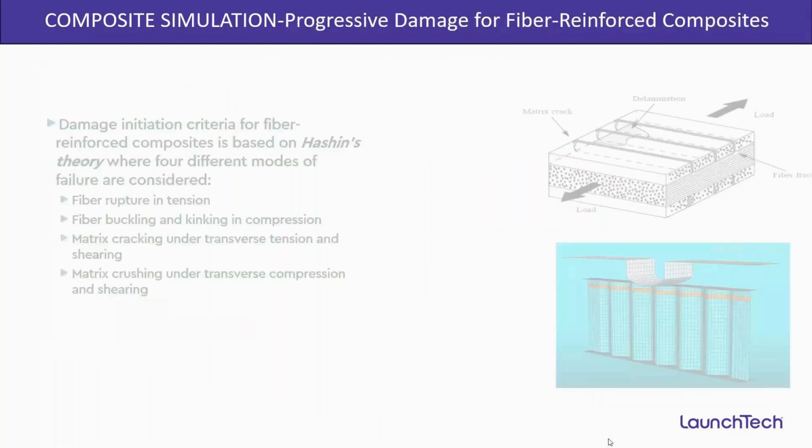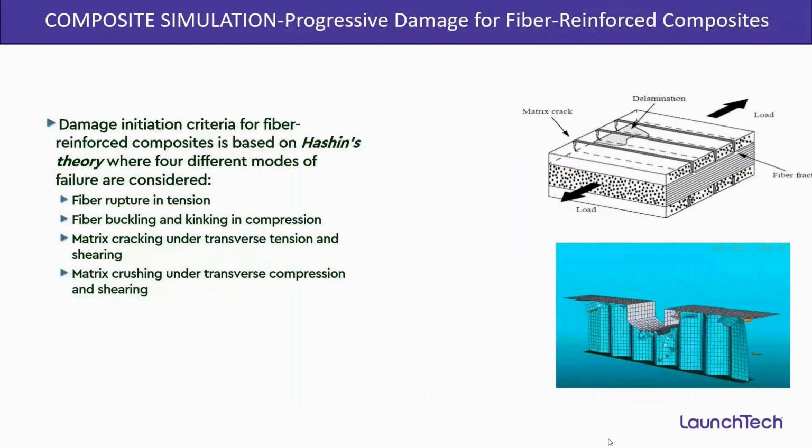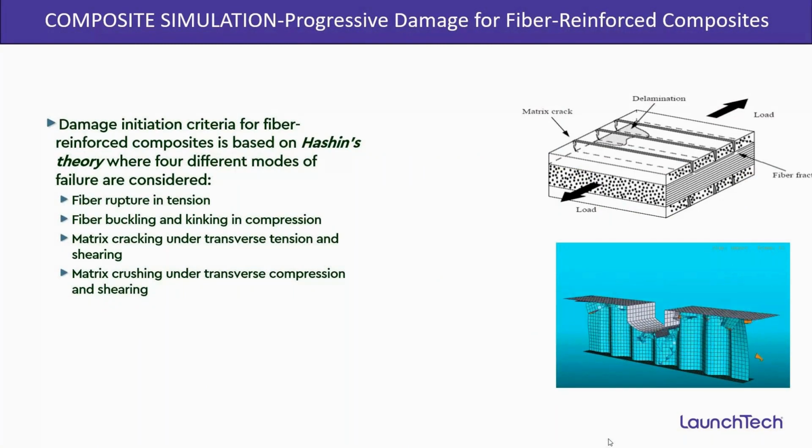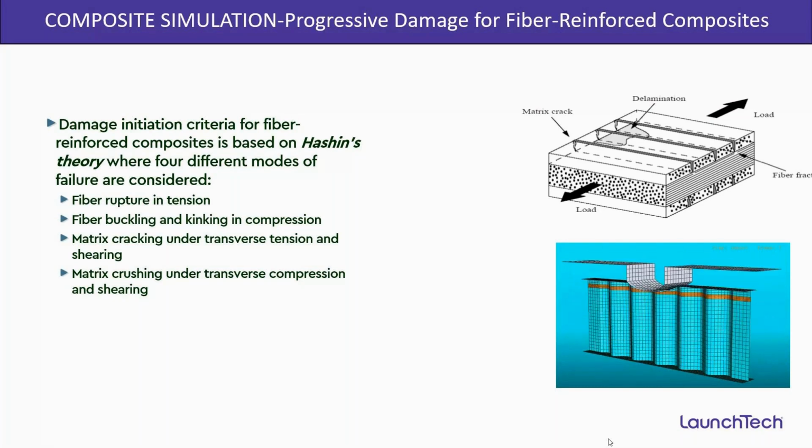This is basically to understand the crush factor in these composites under loading conditions. For example, just to give you a quick idea, what you're seeing on the right here is to understand the damage criterion for the reinforced composites under the Hashin theory. So it could be a rupture of the fiber in tension. You can look at buckling and kinking in compression, and different matrix crushing under transverse compression as well.